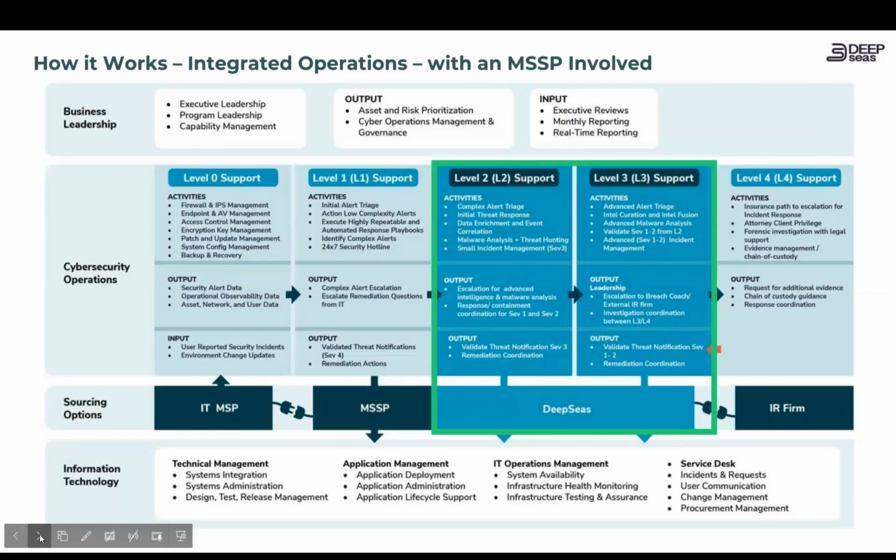And it's a key component of how we approach a customer's environment, is having that flexibility to integrate with multiple providers, multiple internal teams, and pulling together into a comprehensive cyber defense program for our customer. And you can see on the bottom how the information technology, there's an interaction between each of these entities with Deep Seas, with the IR firm, and with that IT provider, whether it's an internal team or an IT MSP.